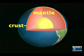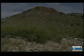The mantle is the largest part of the Earth. Scientists think the mantle is made up of heavy rock containing metals like magnesium and iron. The core is at the center of the Earth. It consists largely of nickel and iron. The very center of the core is the hottest part of the Earth, with temperatures reaching about 5,500 degrees Celsius.